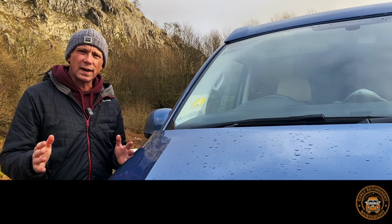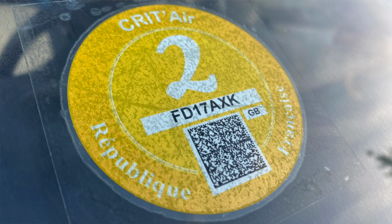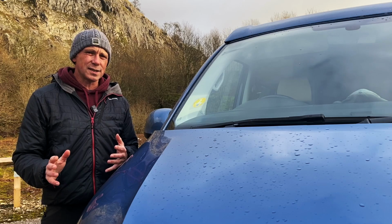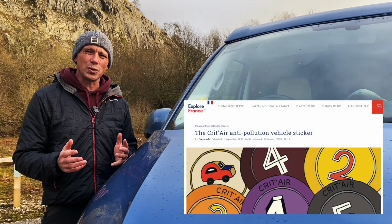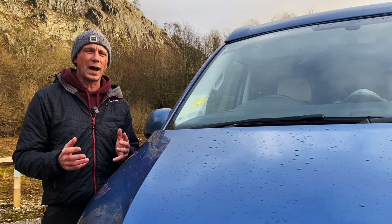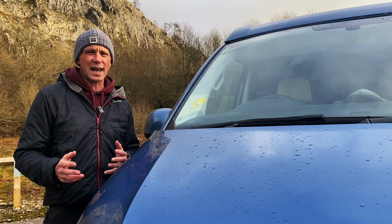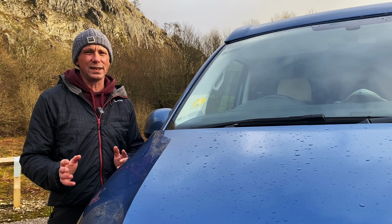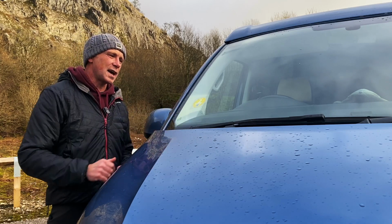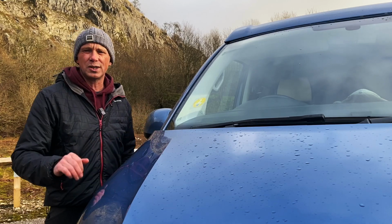One of the new things that we've had to add to the van this year is to make sure that we have a Crit'Air sticker. They are not the easiest things in France to get hold of. You apply online and it is a little bit of an awkward process, but you need it for areas that have heavy pollution or big cities, and there are a couple of areas that we may possibly pass through on the way down to skiing that we need it. So yeah, the Crit'Air is safely on the inside of the van and it stays with the van for life now, so we don't need to worry about it anymore.